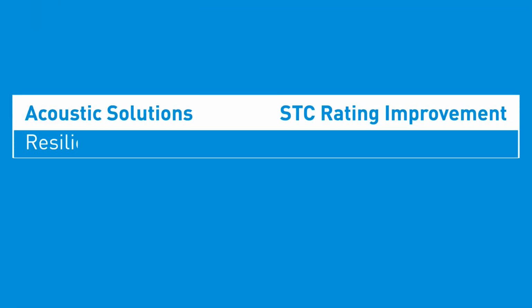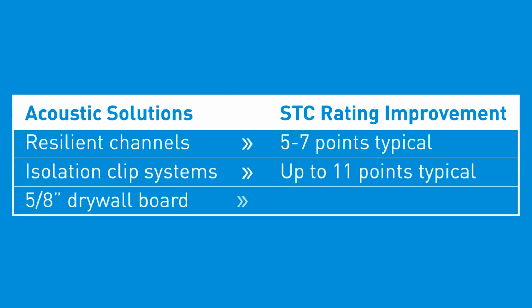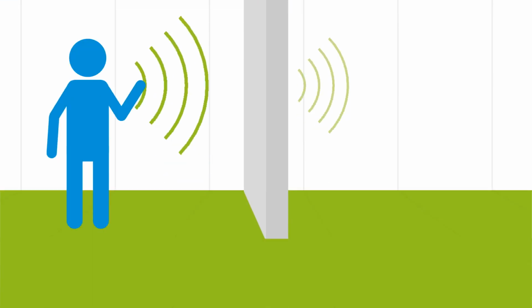There are several construction methods used to reduce the level of noise passing through walls and improve the STC rating. But each of these requires extra labor and time, which can be expensive. That's why Armacell has developed a new solution for the reduction of sound transmission through walls.